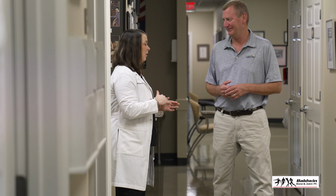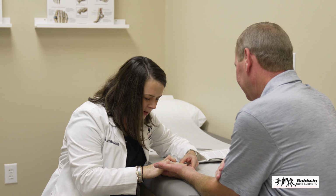Dupuytren's is an inherited disease, tends to be people of Northern European descent, tends to affect more men than women, and it's an abnormal deposition of type 3 collagen into the palm. You can have it in other places, on the bottom of the feet, but as a hand and upper extremity specialist, I see patients in consultation for palmar Dupuytren's. It leads to not just thick nodules and scars into the palm, but also deformity or contracture into the fingers.